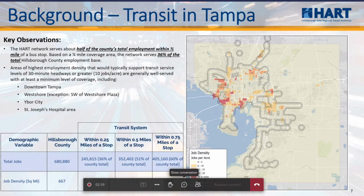But it sounds like you may have covered some of that last week, so I'll spare the lecture at this time. The job density map you see here really tells a story about the places that the region, and the county specifically, has historically wanted to connect: West Shore, downtown, and the USF area. Our BRT project is looking to address the USF to downtown connection, and future studies will probably look further into downtown to West Shore.